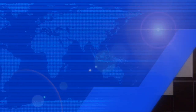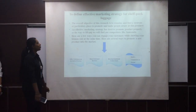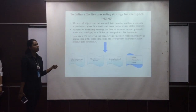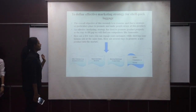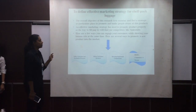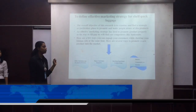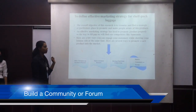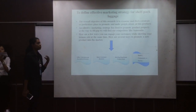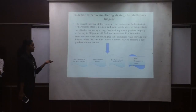Based on objective 3, which is to define an effective marketing strategy for Shelfpack luggage, the overall objective of the research is to examine and find a strategy, a particular place to promote and make people aware of this product. Here are a few ways you can engage your customer while showing your human side at the same time. Here are several ways to promote a new product into the market: offer customers an exclusive preview, share customer reviews, develop emotional connection, and build a community or forum. Developing emotional connection means that as a producer, we have to listen to customer feedback. The same goes for sharing customer reviews.